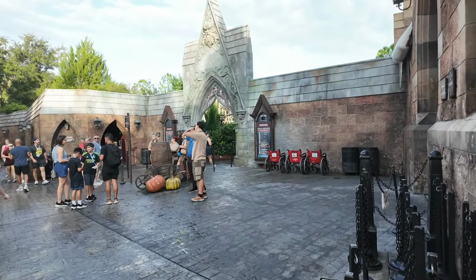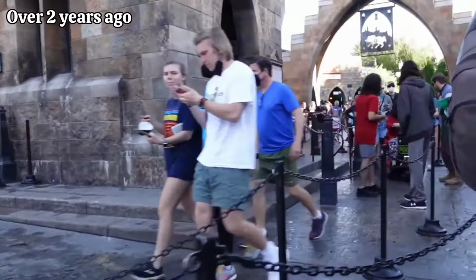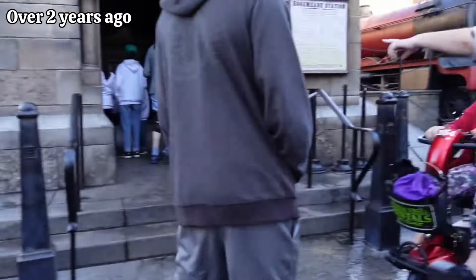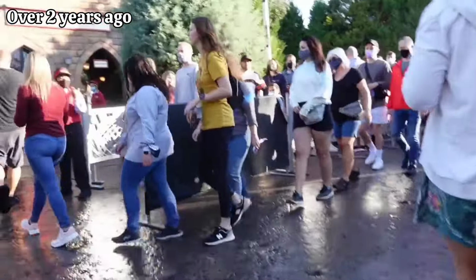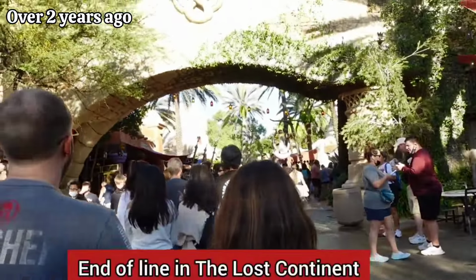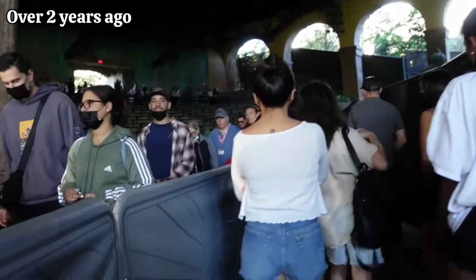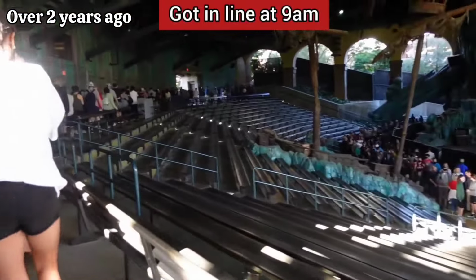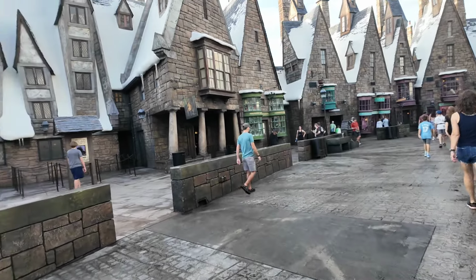We are going to go through it later, but I'm going to say it was probably closer to an hour at this point. So about 2 years ago when we attempted to do Hagrid's in the morning after riding Forbidden Journey and the Flight of Hippogriff, the line got so long that the end of the line was over in the Lost Continent. And if you see a line like this, I would just wait until later on in the late afternoon or even at the end of the night because it will not be this bad. Plus lately, Hagrid's has been breaking down a lot, so if you're waiting in this line, it could be even longer than advertised. But if it's like today, you could honestly get it done pretty early.